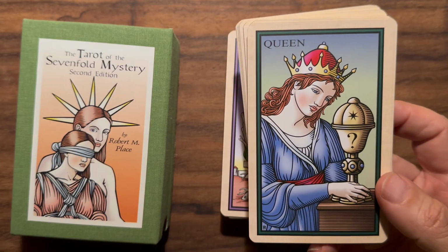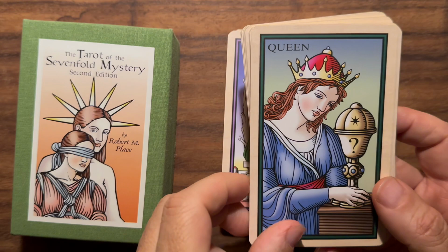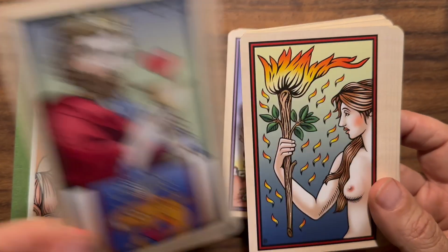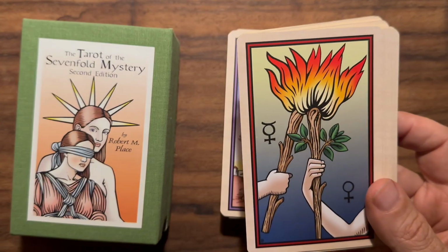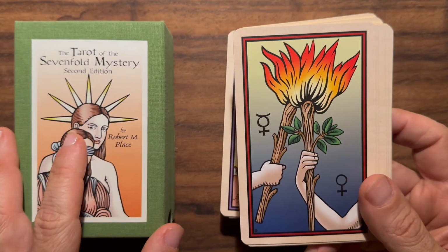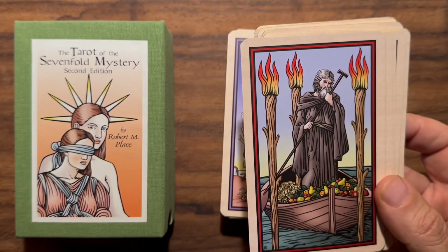And whether you're seasoned, whether you're starting, whether you've never held a tarot deck before, it's just one of those decks that people just love to look at. Pictures are clear. Printing is absolutely wonderful. It is not an inexpensive deck. It is sort of on the expensive side, if you ask me. At least for me. This is the Two of Wands, gorgeous.